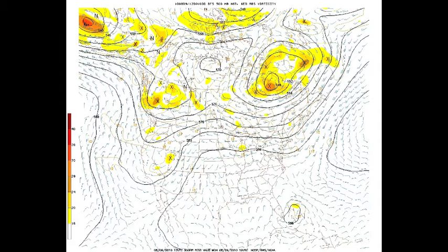And as a result, the lifting isn't really all that impressive. However, it is strong enough to bring a threat of an isolated shower or thunderstorm today, tomorrow afternoon, and Wednesday afternoon. So keep an eye on that, especially if you're in the Hudson Valley or around Connecticut. Some of those disturbances can produce severe thunderstorms, and they can produce them in a hurry without much warning.